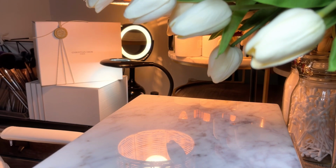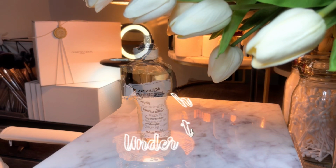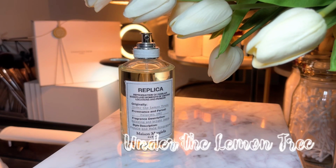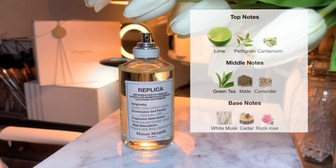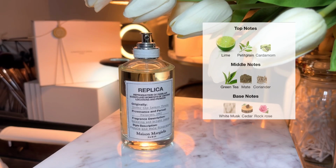So let's get, last but not least, they were really not in any particular order, but this one was the last one that I have a full bottle of. And this is Under the Lemon Tree. This one's a unisex fragrance. The top notes are lime, petitgrain, and cardamom. The middle notes are green tea, may, and coriander, and the base notes are white musk, cedar, and rock rose. It's a citrus green, aromatic, woody, fresh, spicy, musky, conifer fragrance.